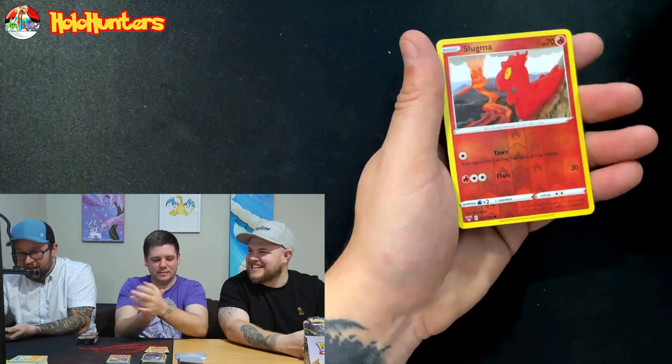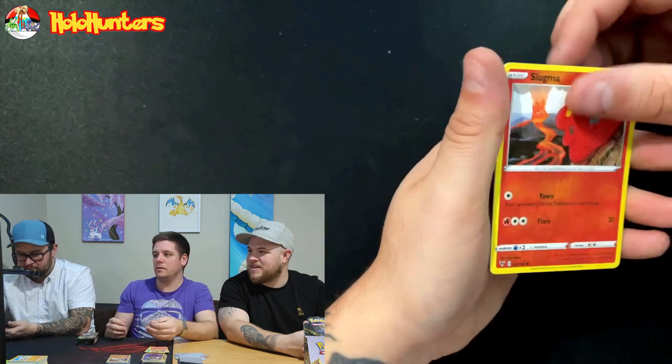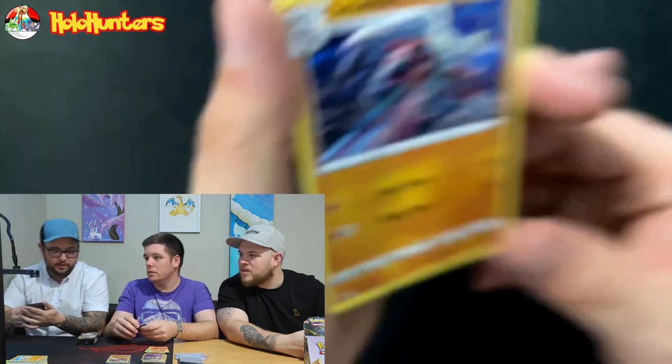Reverse holo Slugma. Love it. Slugma. It's a Sluggy boy. It's a common, but it's a nice looking card though, at least. Yeah. And behind her, a Lycanroc. Okay. Rare non holo. Oh, it's not even rare, sorry.